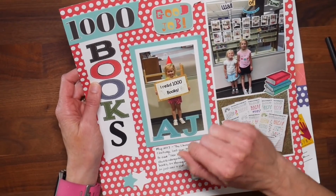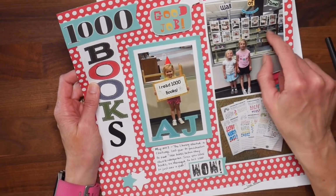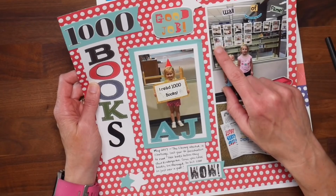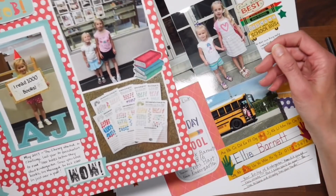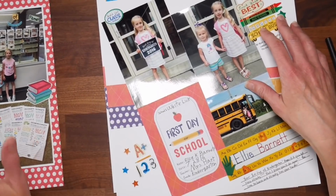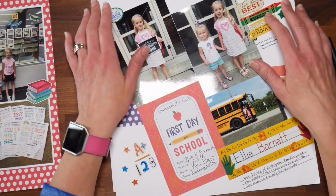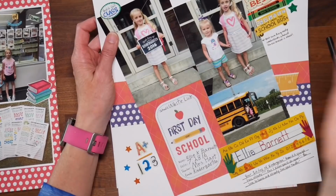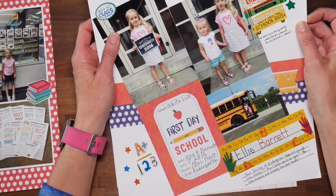They took her picture, and she got a certificate and a little prize, and then they put her picture up here on the wall of fame. And at the time she was only the 8th one to have done it. So she was proud, we were proud, and I just wanted to document that for her. But again, I really only did that page because it was using the paper from my school pad. I was trying to intertwine my goals a little bit just to help me accomplish something at the very end of April.